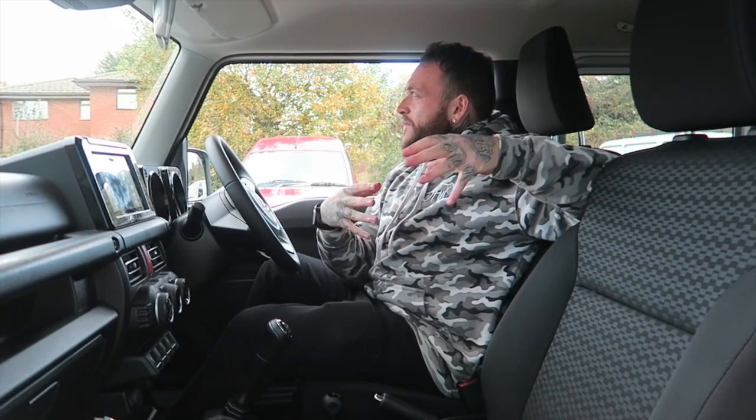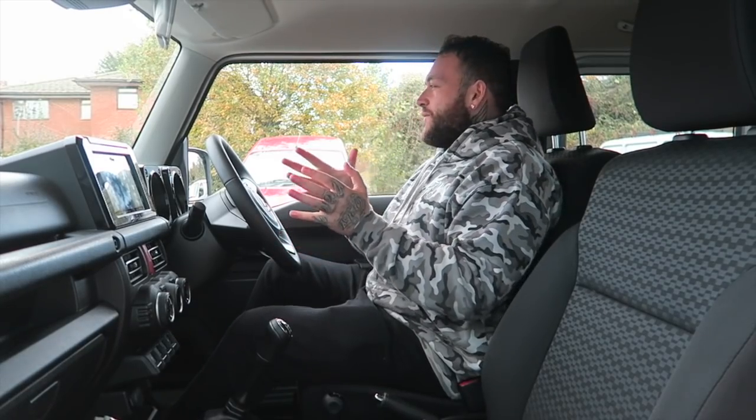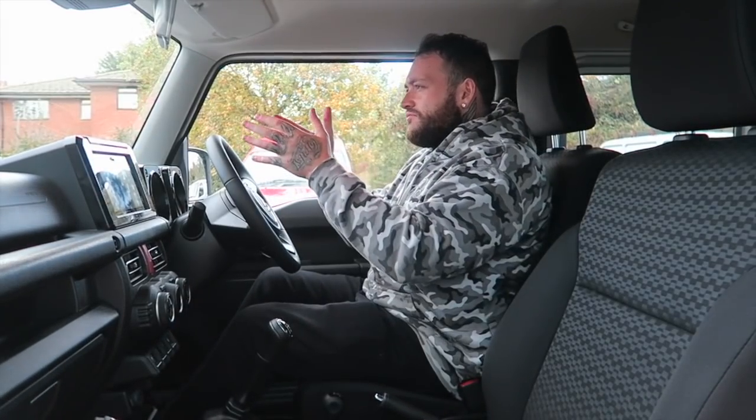Interesting inside though that they went for such a minimalist design. A lot of black, a lot of exposed metal, but this is very, very cheap. This one I'm sat in right now cost under £20,000 from the factory, and it has every optional extra going. Even has a reversing camera. That's a good effort.